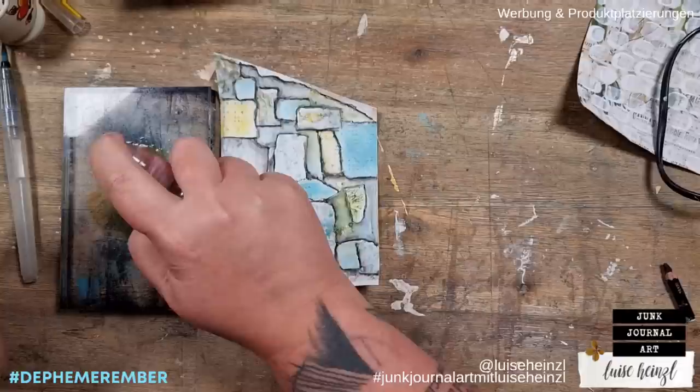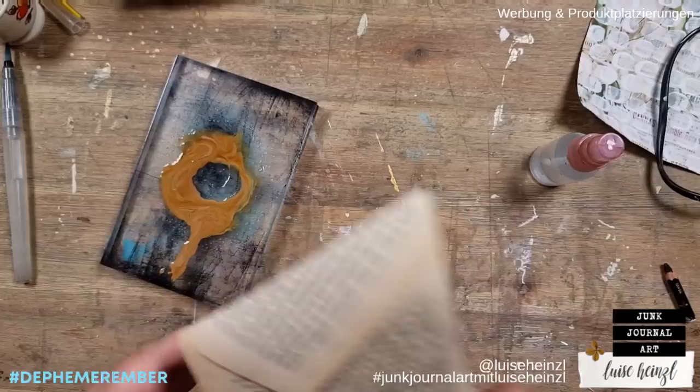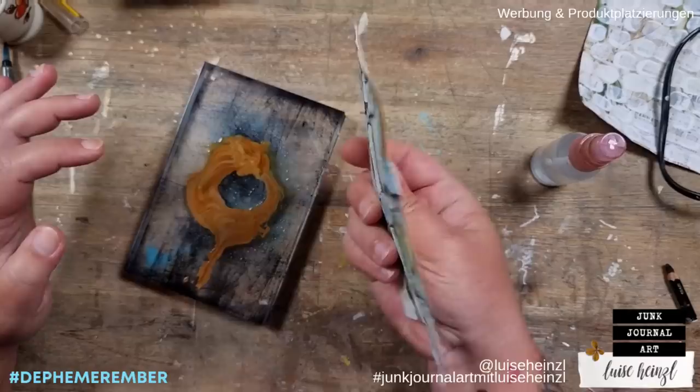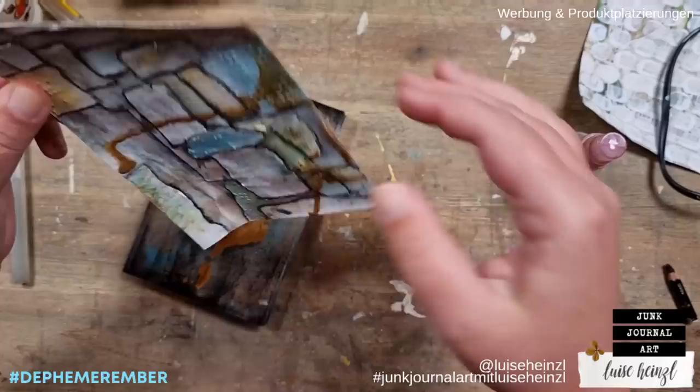I'm just taking some Distress Oxide ink. Please don't be confused. I've just realized that my ink pad was really dry, so I've just put some drops of the refiller ink to my acrylic block. Of course, if you have a new ink pad or an ink pad that's full, you can just put the ink directly from the ink pad to your acrylic block, spritz some water, and then just carefully dip this thing into this little ink area there.